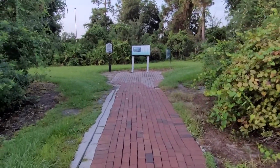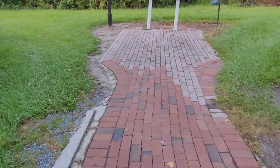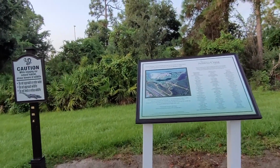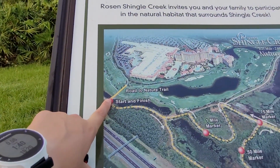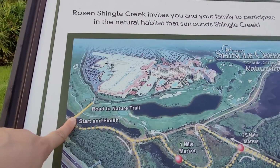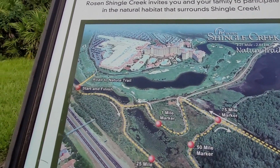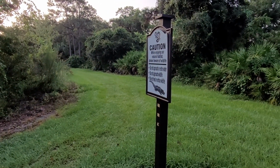And here we are at the end. So the path ends, and we do have a map here. All right, so the nature trail actually starts here is what they're saying. So there's the road to the nature trail, and the whole loop is just about a mile. So let's go ahead and do it.